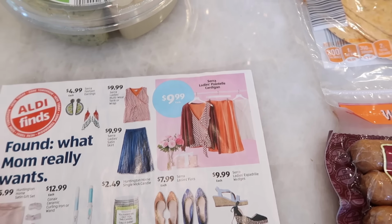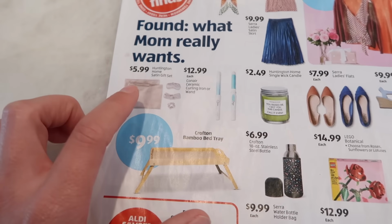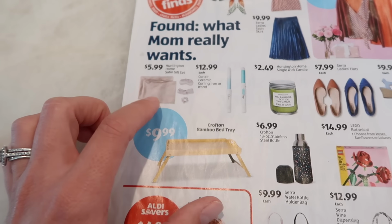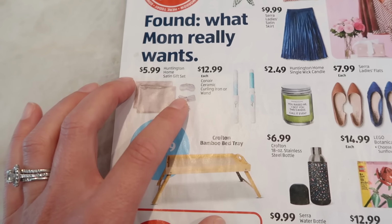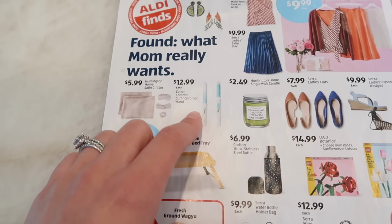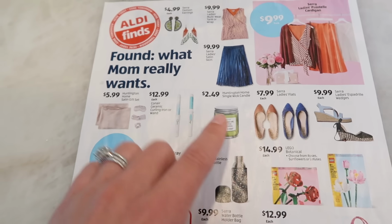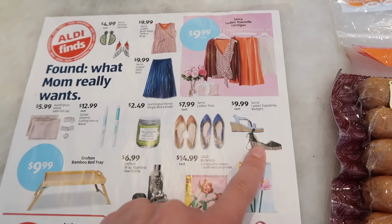Then they have some fun tops and skirts for women, lots of fun patterns and stuff like that. Very cute, very fun. Then they have a home satin gift set for your pillowcase, and then your scrunchie, a headband, and looks like an eye mask. Then there's a curling iron that they're going to have available, and some more candles, of course, some flats, some espadrilles.